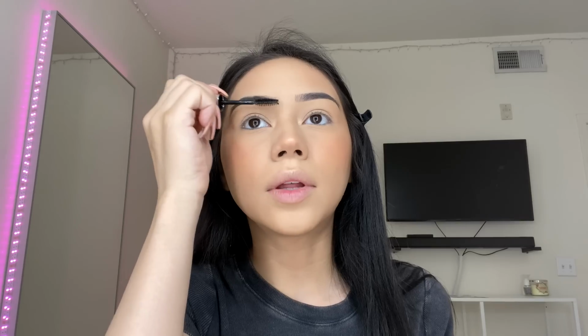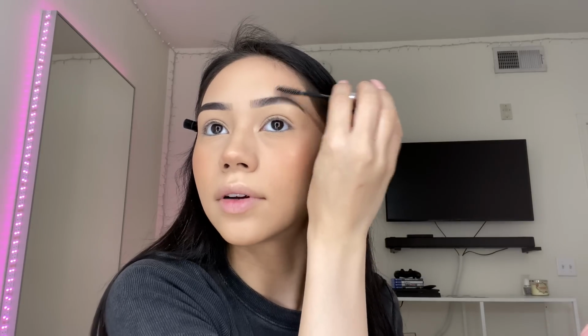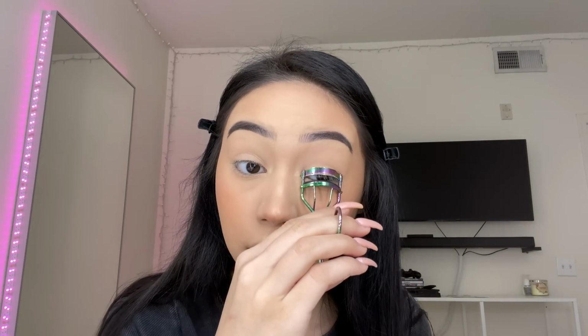Now we just gotta do the eyes, which is just lashes for school. I don't do any eyeshadow. Also, before I do my lashes, I'm gonna set my brows with the clear brow gel really fast. I brush them up in the front and then kind of diagonal in the middle and then horizontal at the end. Now we're gonna do some mascara.